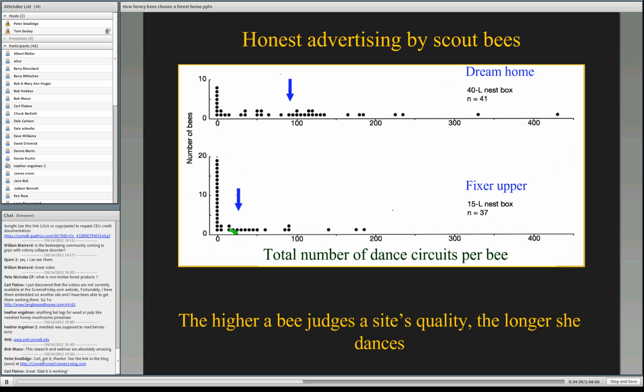So every time a bee came back from the fixer-upper, she only danced 1 minute, whereas the bees that came back from the dream home each danced on average 3 minutes. So you can see 3 minutes is a lot longer than 1 minute. The dream home dancers are going to be much more powerful in attracting recruits. And as I mentioned earlier, a bee is able to judge, even though she's gone just to one site, whether the site's the dream home or the fixer-upper by reference to her internal standard of what's good and what's not good.